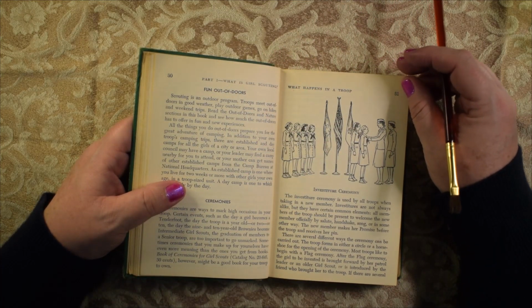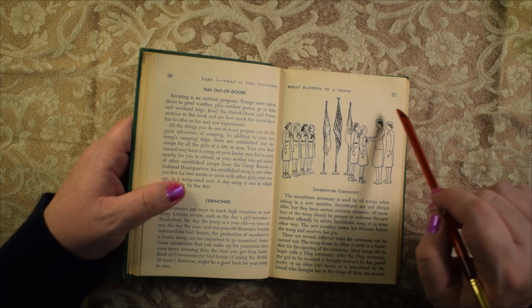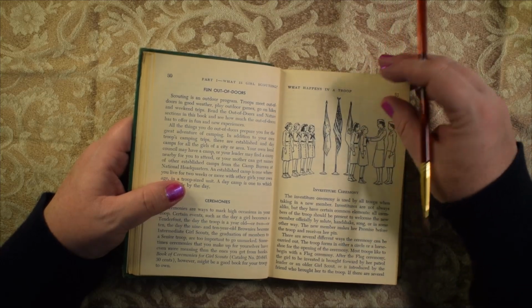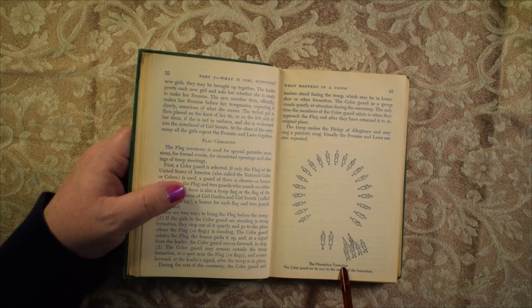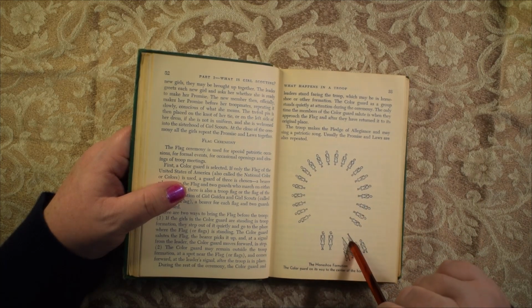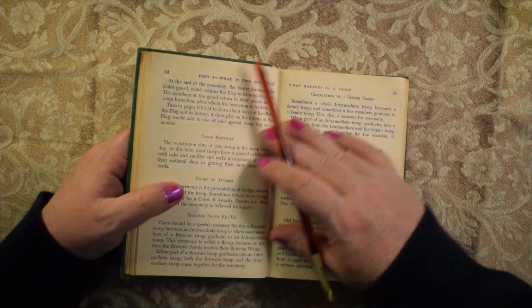Let's see. Here's a picture of a ceremony of the induction, or as they call it, the investiture ceremony, when taking in new members. And here is the horseshoe formation, the color guard on its way to the center of the horseshoe. So you have those carrying the flags, have the leaders here, the girls in a horseshoe shape, and they'll walk through here into the center for the flag ceremony.